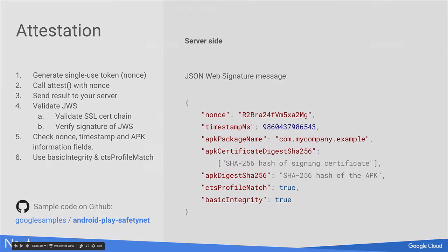Sometimes we won't include the APK information, and that's because we can't determine with any reliability that that is your app. Maybe it's a random script that is not even running on Android at all.